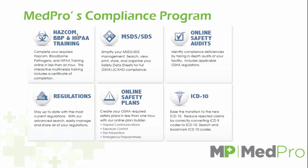Now, we are going to go into the ICD-10, bottom right. This is something that most of you are probably pretty familiar with, that the ICD-9 codes have now transitioned fully to ICD-10. We do have a conversion tool so that you'll be able to type in any ICD-9 code and convert it over to ICD-10 should you need a solution for that.